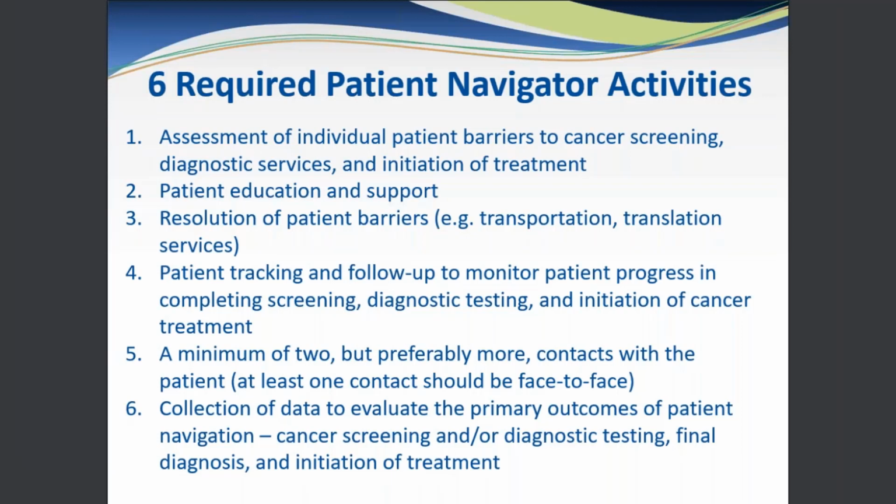Patient tracking and follow-up to monitor patient progress in completing screening, diagnostic testing, and initiating cancer treatment. For example, follow-up phone calls to ensure patients' appointments are kept. A minimum of 2, but preferably more, contacts with the patient. While at least one contact should be face-to-face, not all contacts need to be.